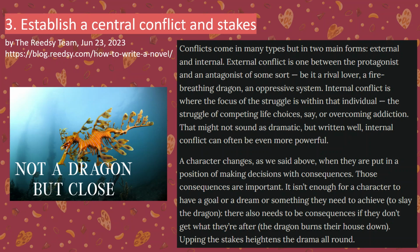So they're put in positions of making these decisions. The conflict between the external conflict and the internal conflict. The protagonist is having to struggle with both of these things. Life is hard. So, the consequences of their decisions.